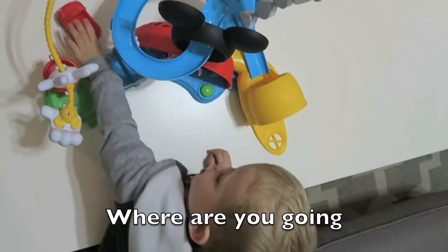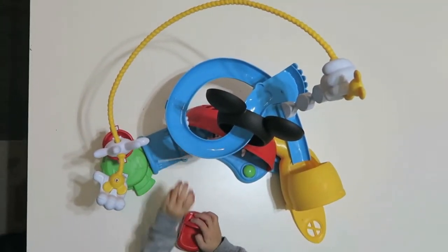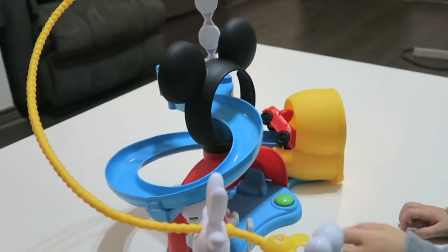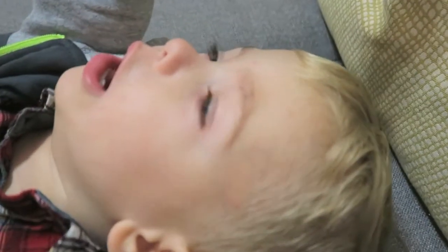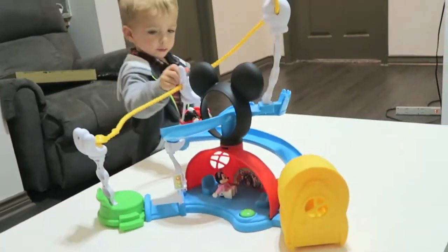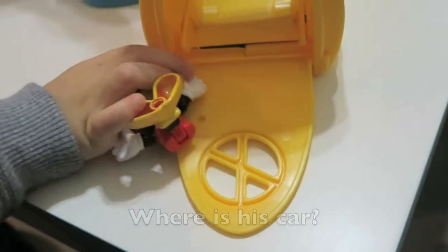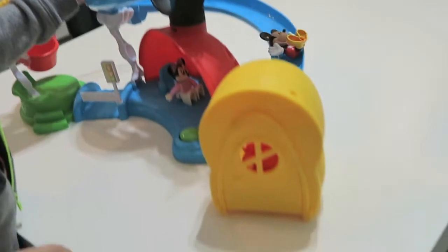Cool. Oh, where are you going? The floor? Whoa! There's Mickey. Where is his car? Yeah, put his car in there. There he is. Oh no, he fell.